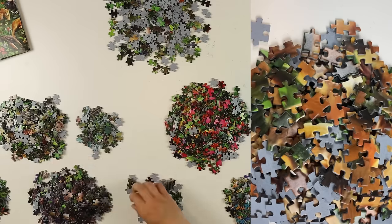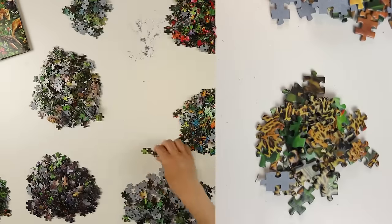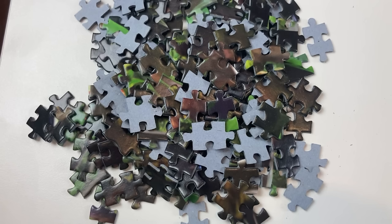There is a pile of lion pieces, a pile of leopard pieces, a pile of snake pieces. There is a small pile of pieces that I think belong to the little areas of water in this section. And then there's this pile, which is a bit miscellaneous. This is kind of dark pieces, which I think will cover things like the vines and also the more shadowed areas. And that's about it.